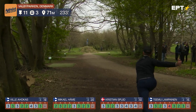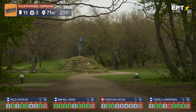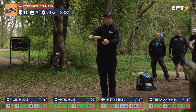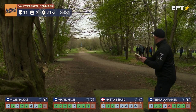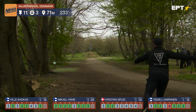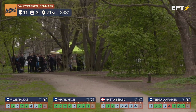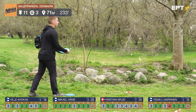This hole would have been really cruel if the designers had made a drop zone. It would suck, but it would have made the hole harder. How about if the tiny hill was an island? That would suck. Oh, that's great, Kristian. Wow. That would have been safe.